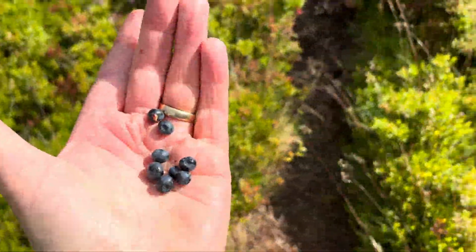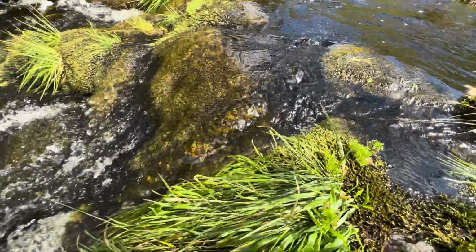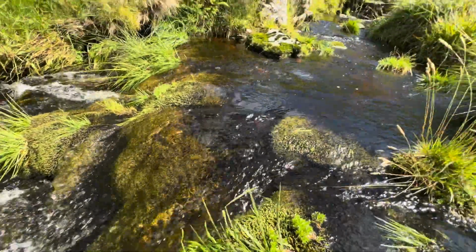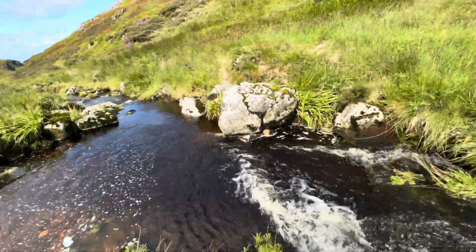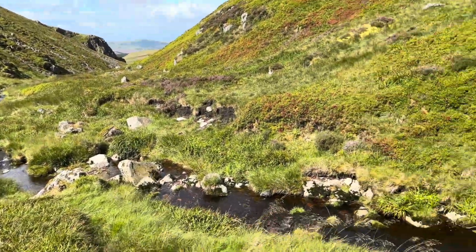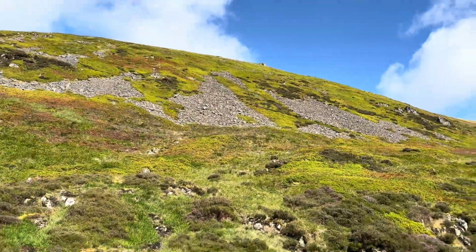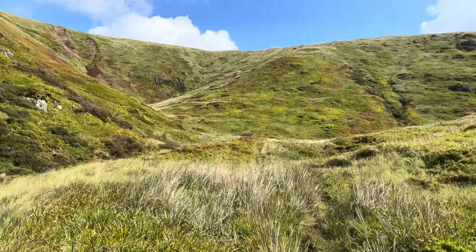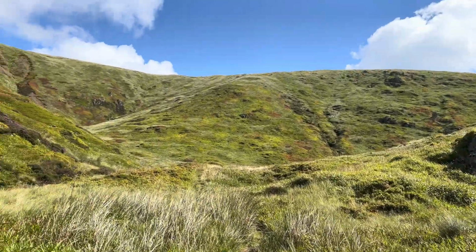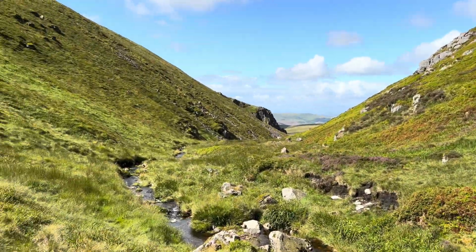The blueberries are out. They're everywhere. Making a nice treat on the way down. Nice plunge pool there. There's some shots of the Hen Hole for people that don't know it. It's up to Cairn Hill up there. Look at the colours. Look at this. This is the end of the Hen Hole. We're going down that way now.